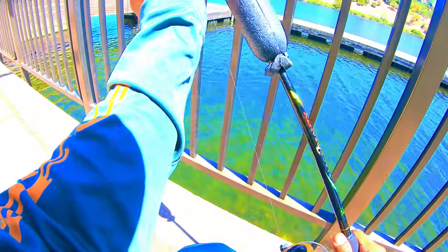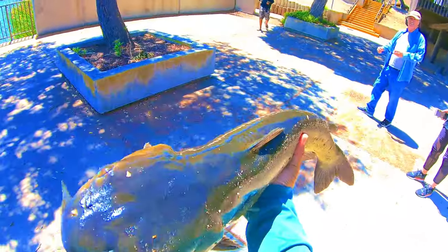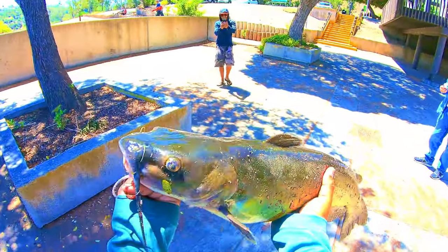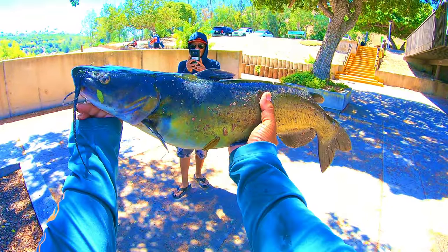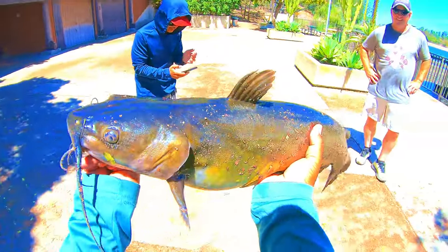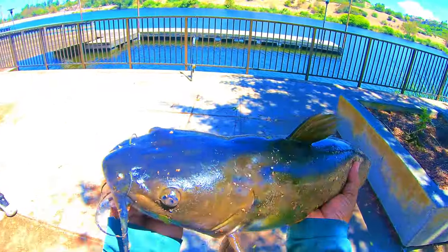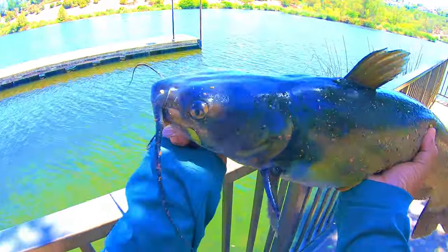Hot dogs. Yeah, they're liking hot dogs. They got a big one. Hell yeah. There you go. Good time. Yeah. That's fatty, dude. You want him? I think I'm going to release him. Yeah, release him, dog. Yeah, let's release him. All right, buddy. It's your lucky day.